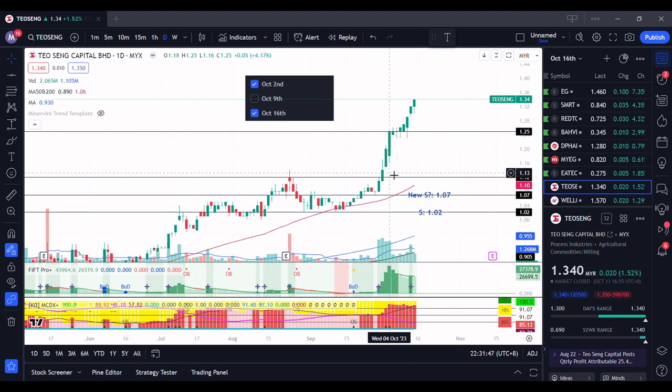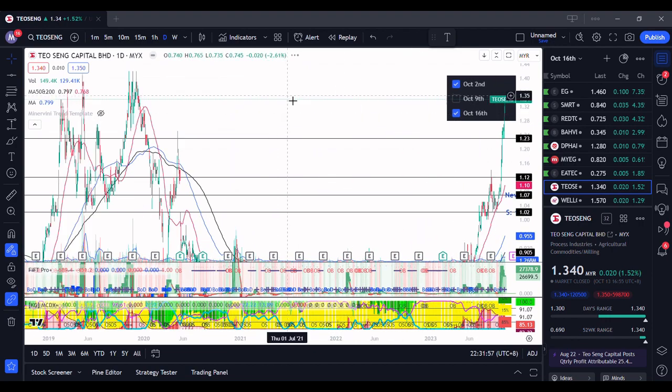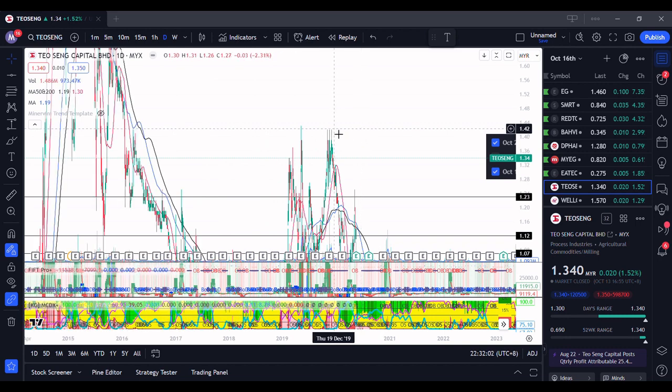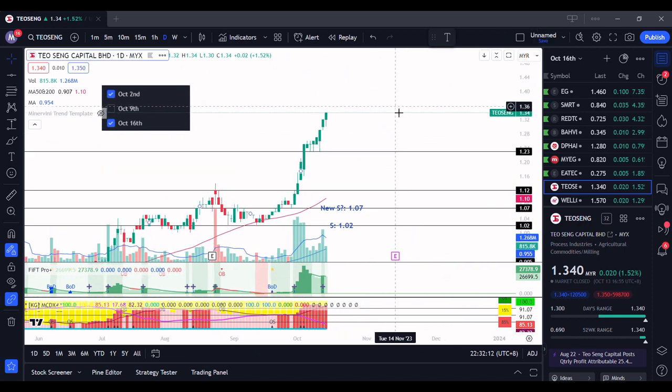So TEOSENG has been going higher and higher, and I assume the support will be somewhere here. Okay, 1.23, and there's literally no resistance at the moment, unless you want to take this 1.42, which is like the 2019 pre-COVID one. Maybe it's going to hit the pre-COVID level, I don't know. But at the moment, because I usually use 52-week high and 52-week low, there isn't really a resistance for it. Okay, so TEOSENG looks pretty good.